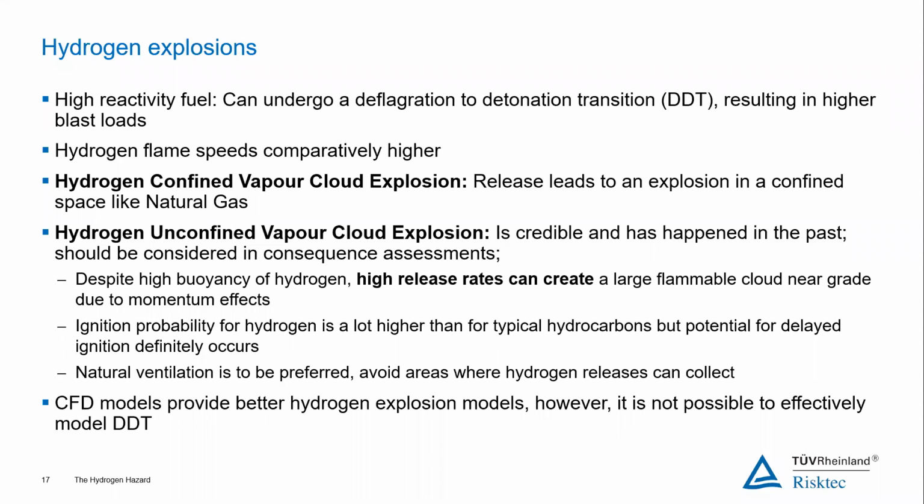DDT is a rare occurrence, and the exact mechanisms of what causes it are not fully understood. However, the local geometry, including presence of obstacles, will contribute to increasing the likelihood. Computational fluid dynamics models, CFD, are better at taking into account local geometrical factors such as these. However, effective modeling of DDT is still problematic. There's no debate regarding the credibility of confined explosions, although accurate modeling is difficult. New tools that attempt to take into account challenges such as the presence of obstacles, stratification, brittle nature of masonry structures, and DDT are currently under development.